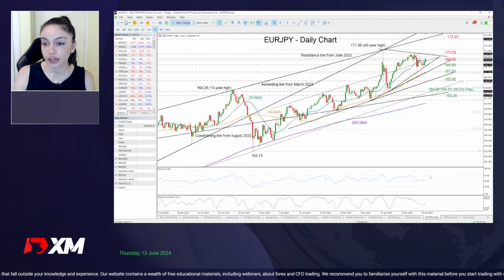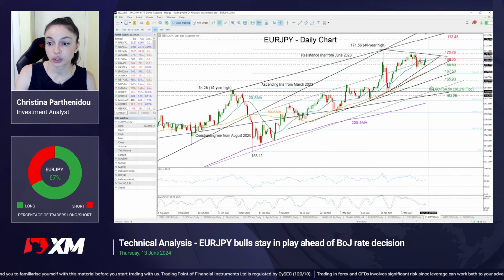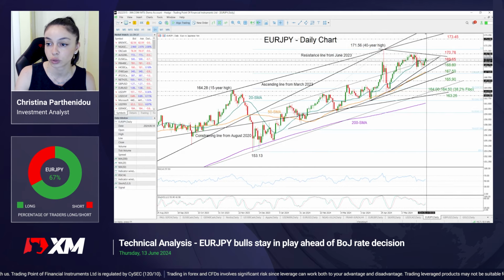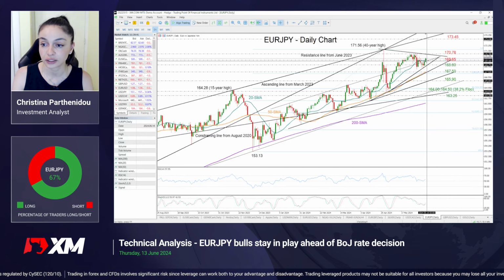And finally, looking at Euro-Yen, well, the Bank of Japan meets tomorrow, so it will be quite interesting to see what the plan is for its potential quantitative tightening program. We can see that Euro-Yen is rising for the second consecutive day. It's above this ascending constraining line at 169.65, so a close above it and above the 20-day moving average could confirm additional gains.